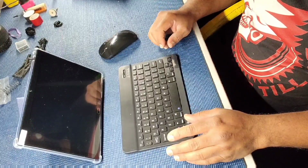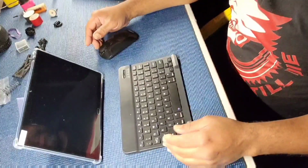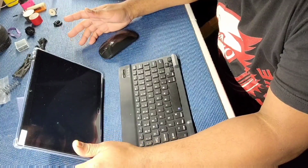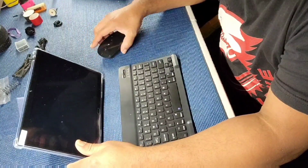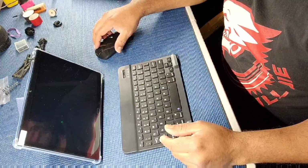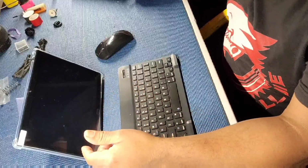So yeah, that's just my unboxing of my new tablet. Go to a track with it, go to a picnic, go, like I said, just anywhere. Can't beat that price.